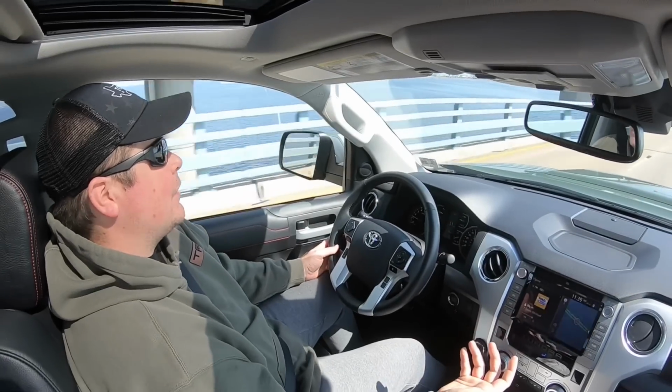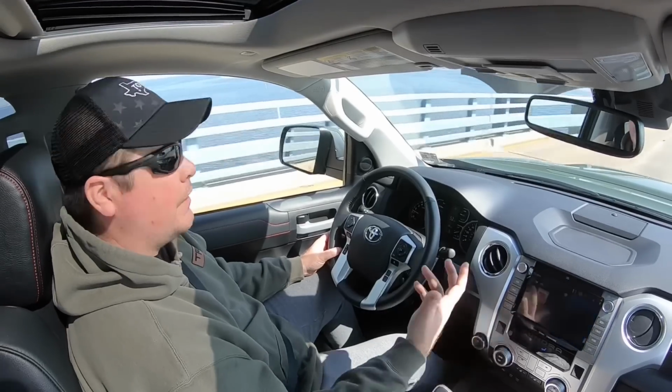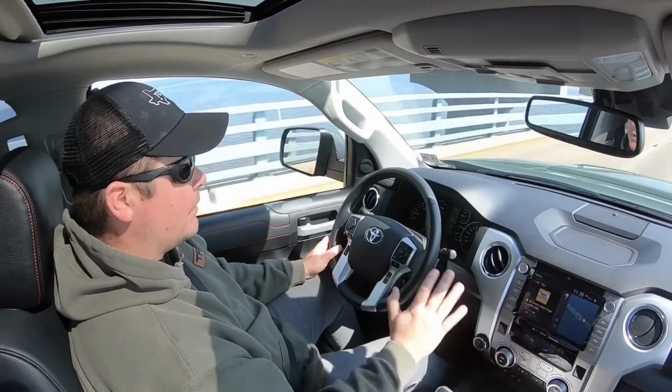And if the next gen took a little longer to come out, if there's some delay or something, I'm not mad, because I really enjoy this truck. So overall, I'm very happy. I don't have any regrets.